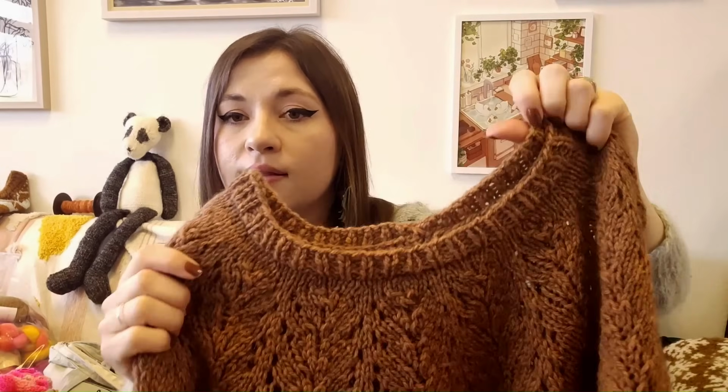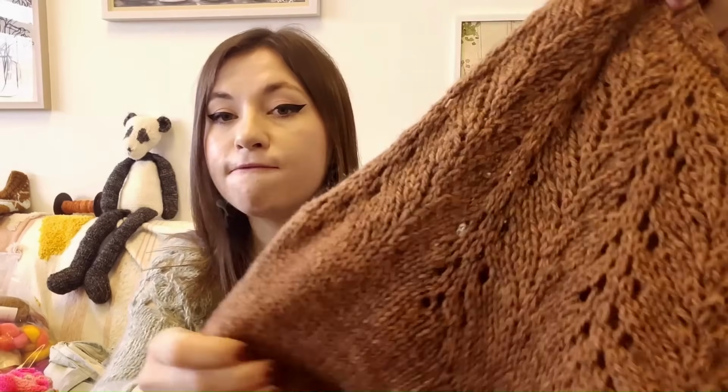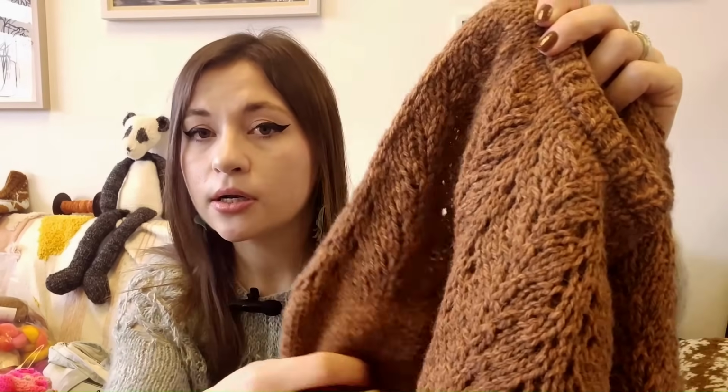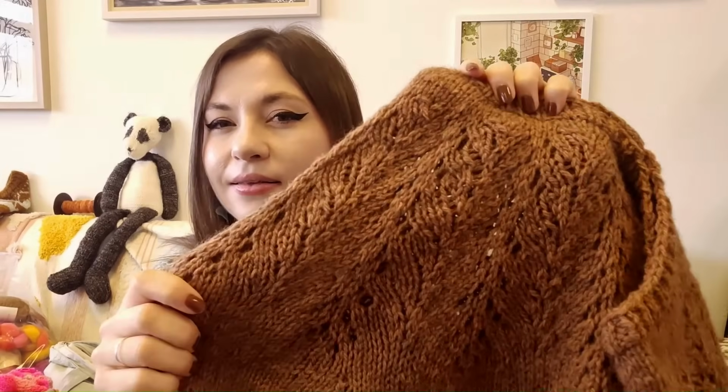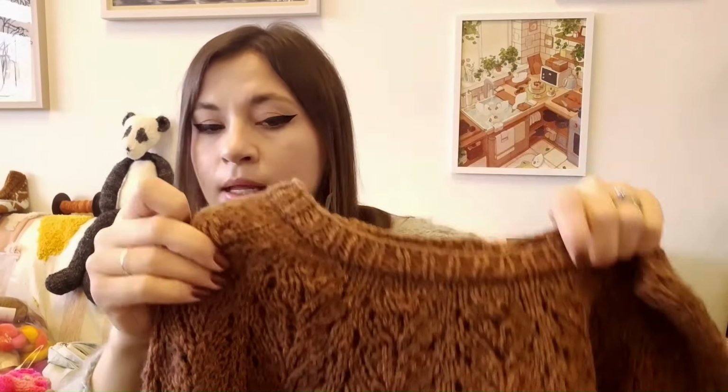It is very similar to the Love Note. It's a top-down construction. It's a lace yoke, and this one you actually pick up the collar at the end and knit it that way. But it's a very beautiful lace chart. There's lots of texture in this. I'm sure that's coming across pretty well. It looks like it is. It's very, very beautiful. And it goes all the way around, so it's front and back, of course.